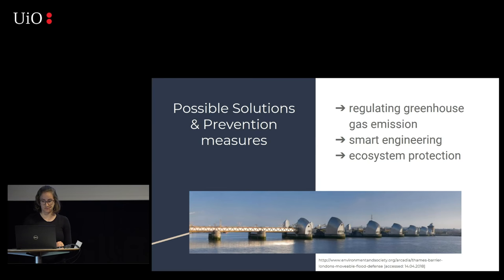So, let's tackle possible solutions and prevention measures. I guess there's no need for me to mention that we have to regulate the greenhouse gas emissions as drastically as possible to reduce and to stabilize the concentrations in the atmosphere. So it will be possible for us to make more precise predictions. To do so, we need the cooperation of very smart engineers and well-informed scientists.